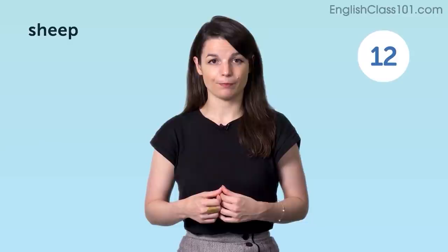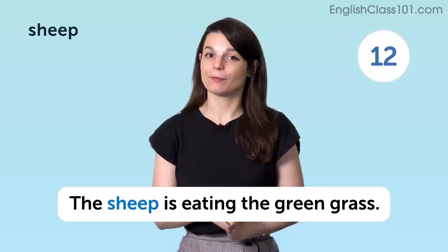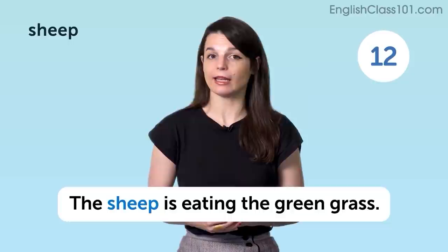Sheep. So a sheep is a kind of farm animal. We get lots of things from them, such as milk and wool as well. The sheep is eating the green grass.